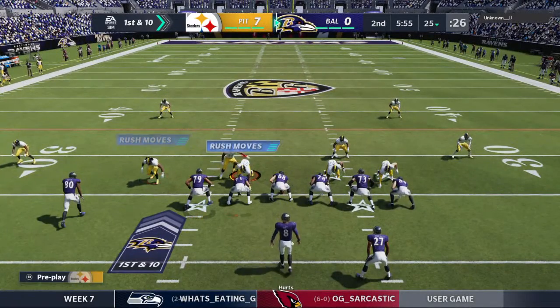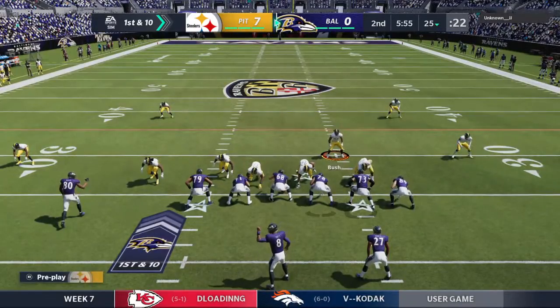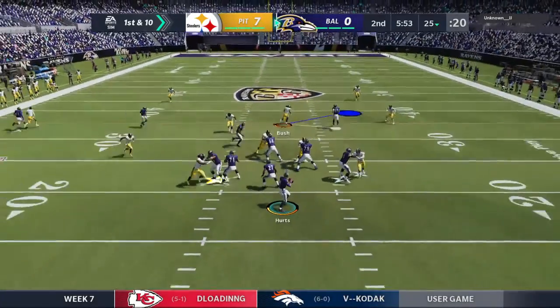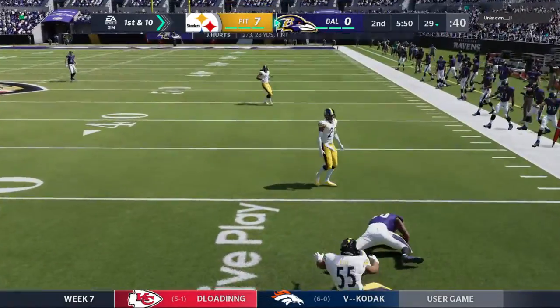Baltimore offense at the line, set to get going. They had the interception last time. It led to the opening touchdown. So now 7-0 the score as they start 1st and 10. And now the drive starts with a completion out to the right.